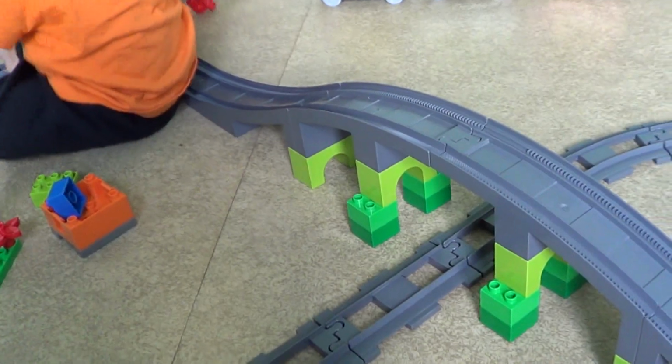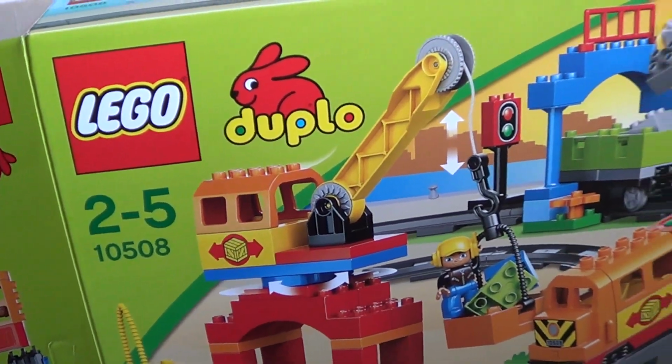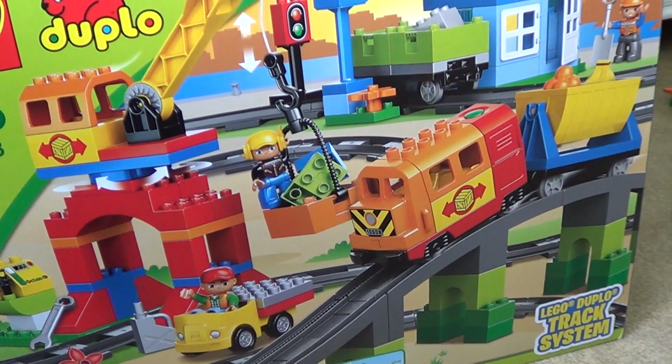Yeah, this is Deluxe train, and it is Deluxe. Duplo, Lego.